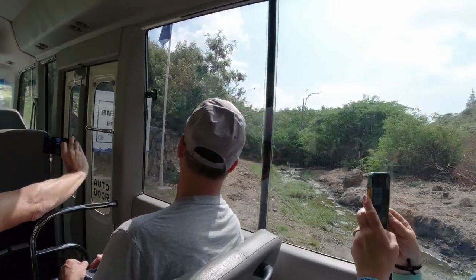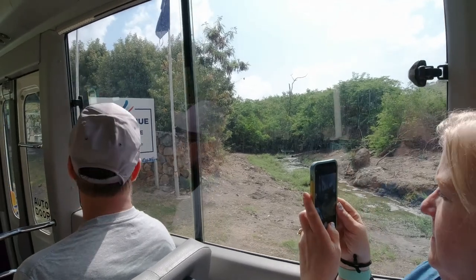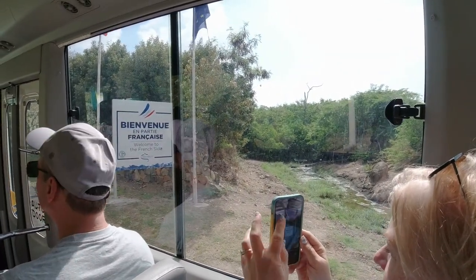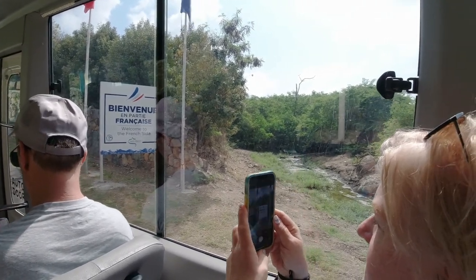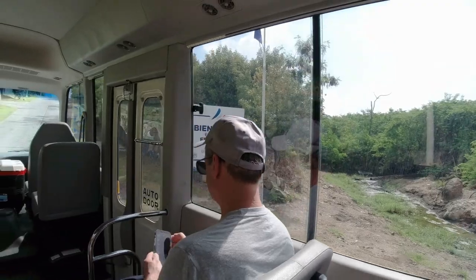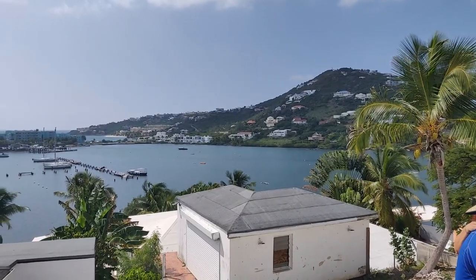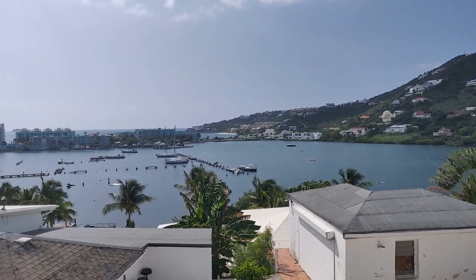Back to the completion of what I was explaining, we are now at the border between the Dutch and French side. There's four locations used as separation points. You will now notice there's a sign to our right which says Bienvenue partie de Français, which means welcome to the French section of the island. All right, here we are at our first stop. This is Oyster Bay on the French side of Saint Martin.